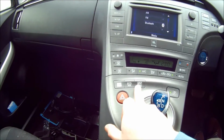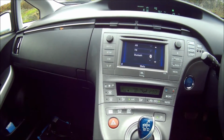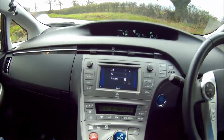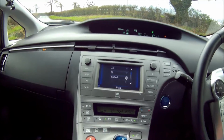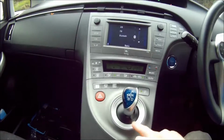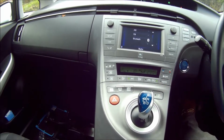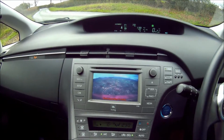Down here you can see we've got electric vehicle mode, which you can drive the vehicle in electric mode only. Now no matter what the reports are, you'll get about 1.5 miles, and you have to drive remarkably slowly. I'll demonstrate that in a moment, but yeah, remarkably slowly. Park, and then this is this god-awful gearbox. Drive, reverse. Oh, that's the other thing. Oh, and you've got a reversing camera, which is really cool.